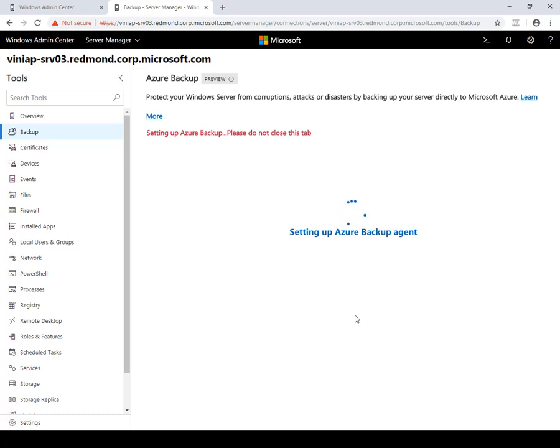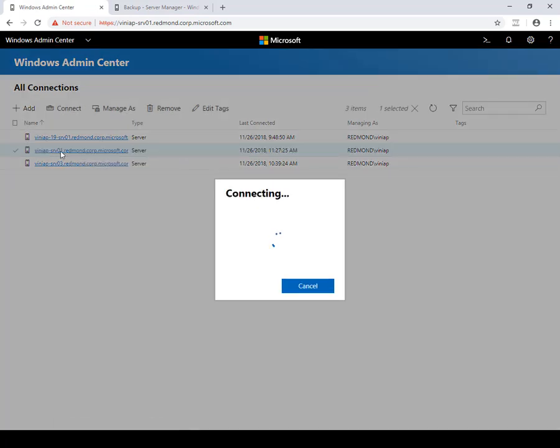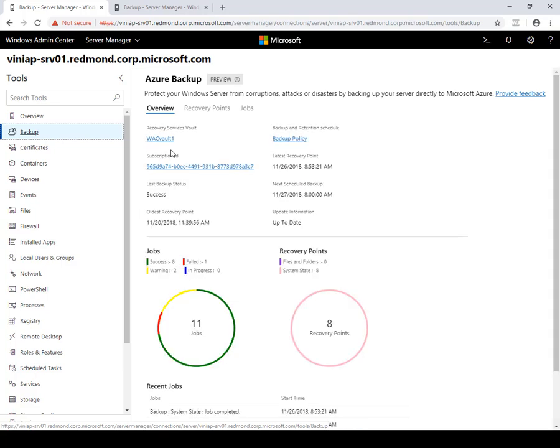So as you can see, it's a very simple task. You can select the server, say what the configuration is, and there you go. Windows Admin Center will end up doing everything for you. So we don't have to wait. I have another server already configured with Azure Backup. So if I click this server over here, and if I click Backup, there you go. In this server, you can see that I already configured Azure Backup.